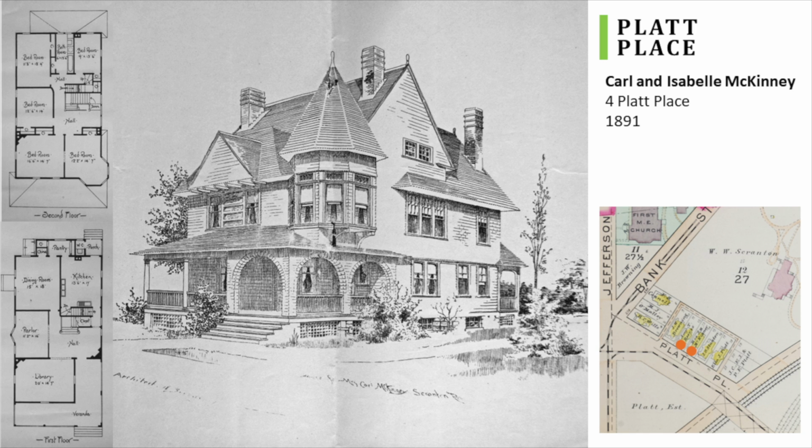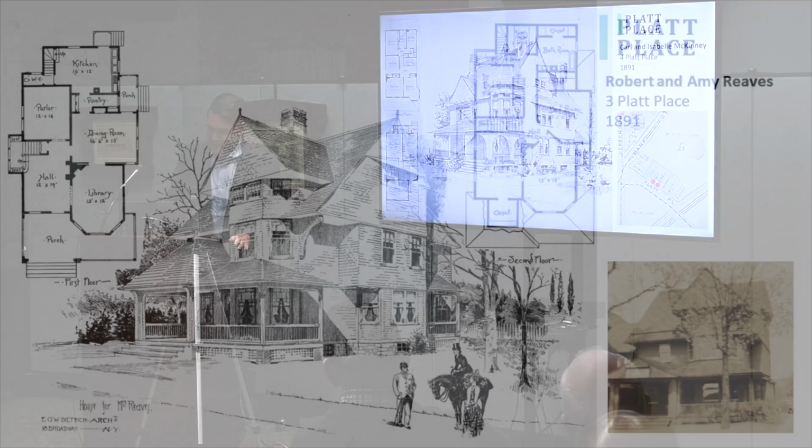The first was for Carl and Isabel McKinney, and that was at number 4 Platt Place in 1891. And you can see this beautiful home, very unique in a way because even for a fairly narrow city lot, there's a lot going on here with the arches on the porch. We've got this octagonal turret on the corner. And of course, these asymmetrical windows, both in the gable and then just below. It's again showing Dietrich sort of playing around with all of these elements.